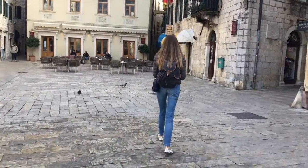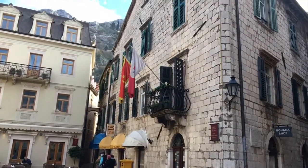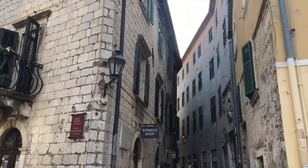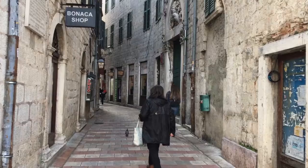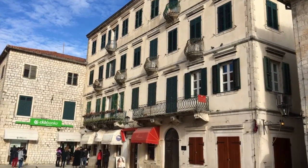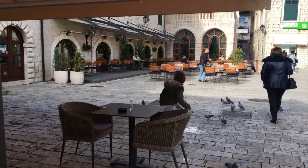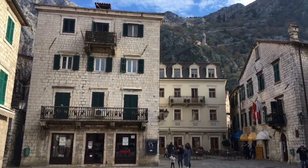The Old Town. That is the most famous part of Kotor, where the Kotor history, culture, and tradition are being preserved. The Old Town of Kotor has a great number of monuments of the medieval architecture, churches, cathedrals, palaces, and museums. Its beauty is complemented with the multitude of narrow streets, squares, and markets.